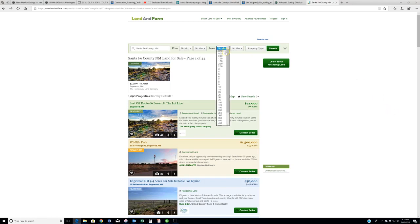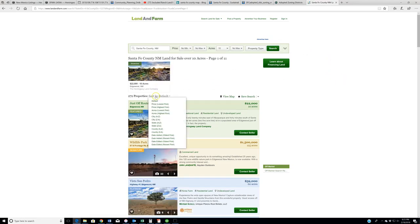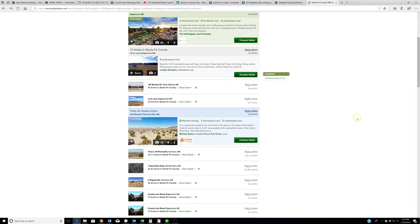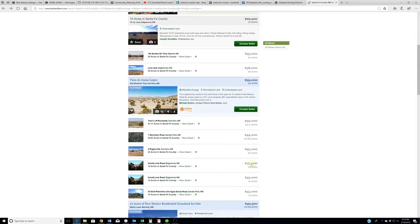If we start to narrow it down to 10 acre minimum, click on search, and then we're going to sort it by price, lowest first. As you can see, once again, we are the lowest priced 10 acre property within the county. The next one is about $8,000 more. And as you get up here into other 10 acre properties, you'll see 45,000 is the next lowest.